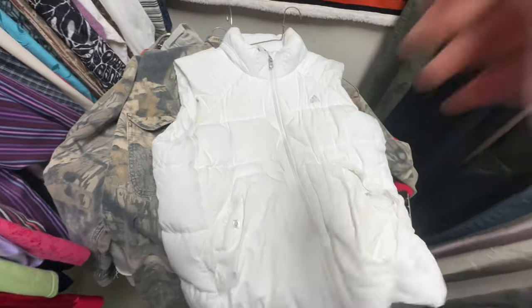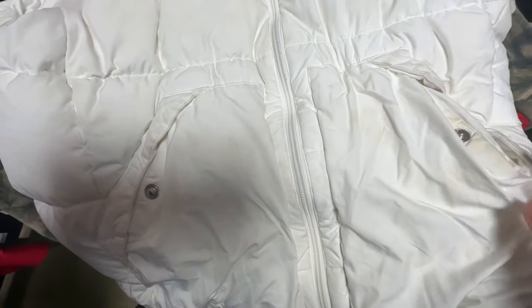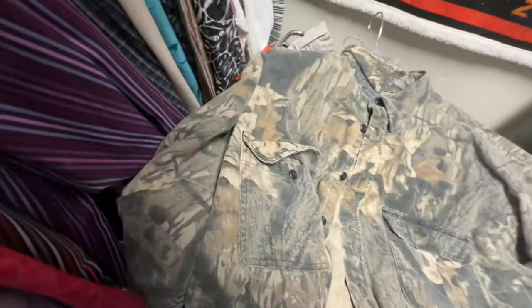I'm gonna grab this Adidas women's down puffer vest. It's white, which is kind of a reseller nightmare. And it does have some discoloration and staining on the front, but I think some OxiClean can knock that out. So for a dollar, I think I'm gonna chance it and pick that one up as well.